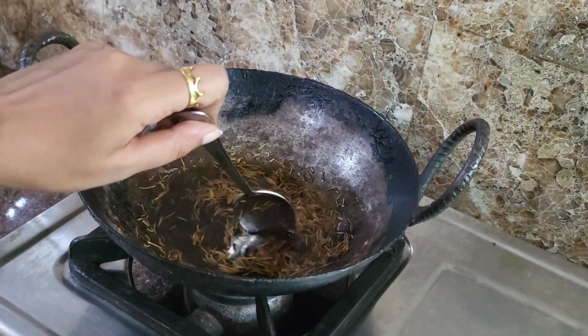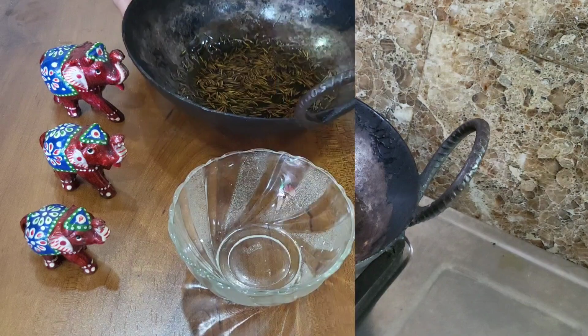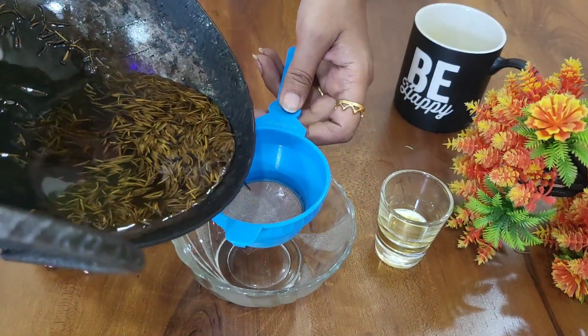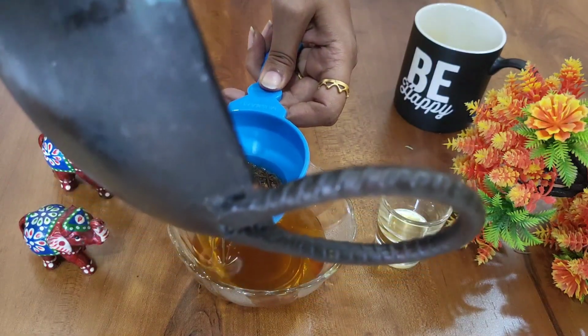After the color changes, leave the oil for at least 1 hour to cool down to room temperature. After the oil is cooled, now let's strain the oil in a clean bowl, or you can use an airtight glass container to store the oil.